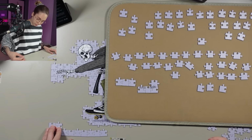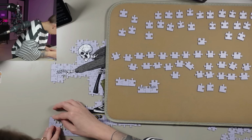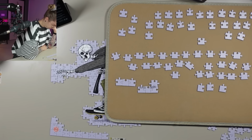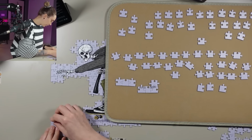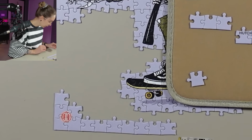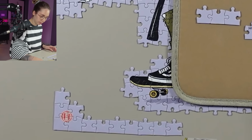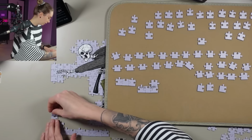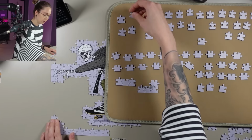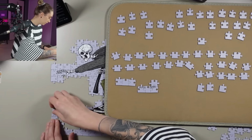Am I touching pieces? Ooh! I don't know! Ooh! Ooh, that was a really nice snap. That deserves a double tap. Definitely fit. Let's go! Progress!